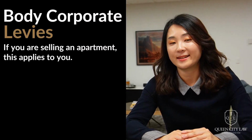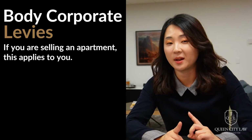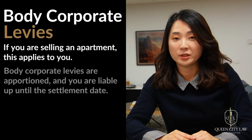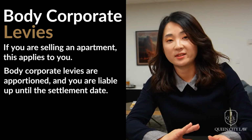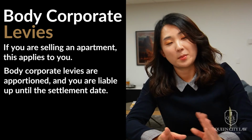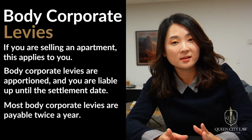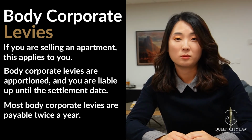Thirdly, body corporate levies. If you are selling an apartment, this applies to you. If you are not selling an apartment, this does not apply. If you are selling an apartment, body corporate levies are apportioned and again the vendor is liable for all body corporate levies up to settlement date, and then the purchaser takes over. Most body corporate levies are payable twice a year, so make sure again that your lawyer knows which one you've paid.